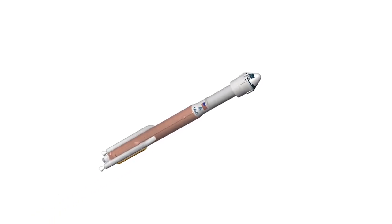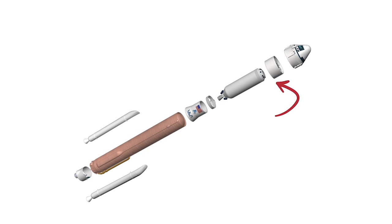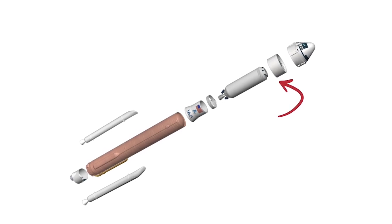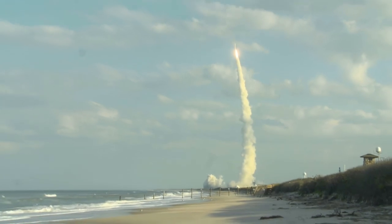So we added this EDS system, and we started developing it about 9 years ago in the early days of the Commercial Crew Program. We started coming up with concepts of what does it mean to create an emergency detection system? What are the sort of things we need to monitor on the rocket to ensure that we're keeping that crew safe in all conditions? One of the great things about the hardware that we're using for this is that it's the same sort of hardware that we've been flying for years on the Atlas V with just some modifications.